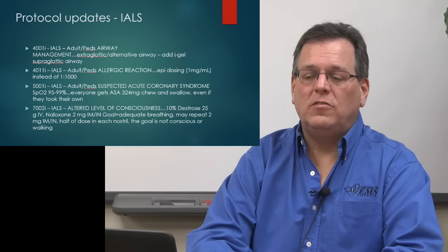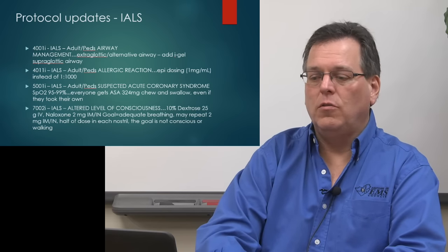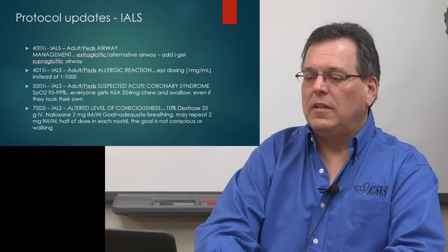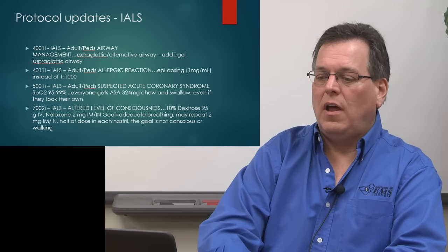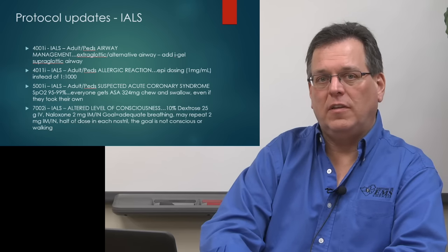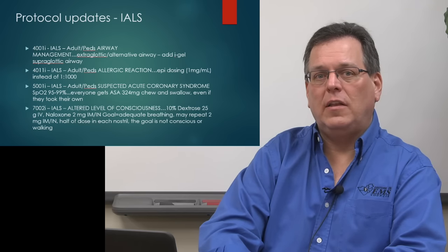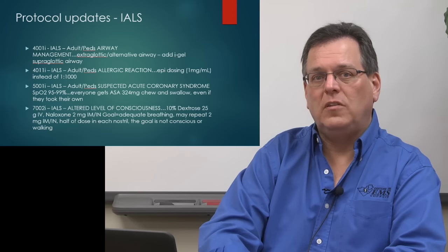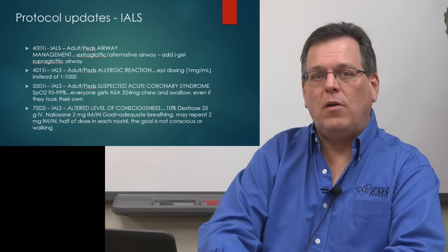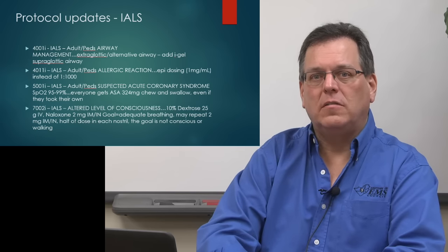For protocol 7002I, altered level of consciousness, here's where we address the issue of glucose and glucose administration for the hypoglycemic patient. It lists that you can utilize a 10% dextrose solution as long as 25 grams of dextrose is given IV. The goal there is to get away from utilizing D50, which is a highly concentrated hypertonic solution that is extremely sclerotic to the veins. And by administering the same amount of glucose, 25 grams, it allows for the varied delivery methods.